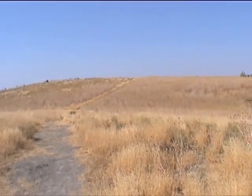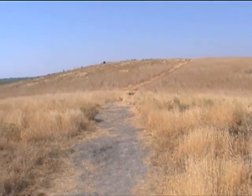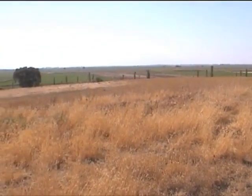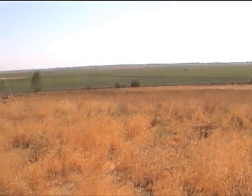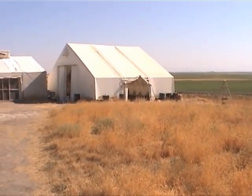If I go a little wider, you can hopefully get a feel for just how expansive this mound is. I mean, it's truly massive. And we'll just come the rest of the way around. Like so, now we're east, and back towards the tent.